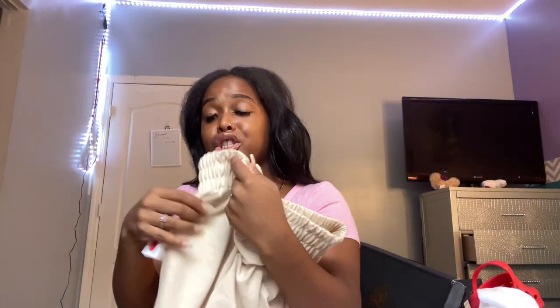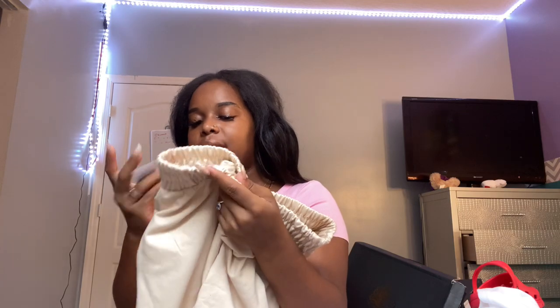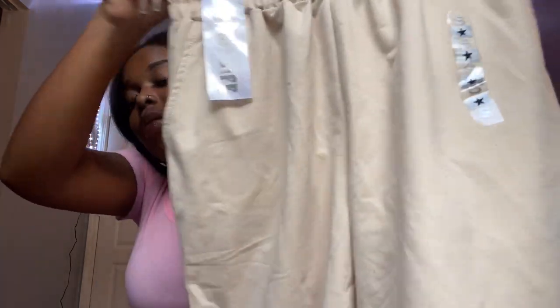Next, you guys, we have these. These give me boy short vibes, like the big shorts that the boys wear. They came from Rainbow, Rainbow's girl store. I got them on sale for $5 and I got these in a size small, you guys. They're like this tan or khaki, whatever color you want to call it.